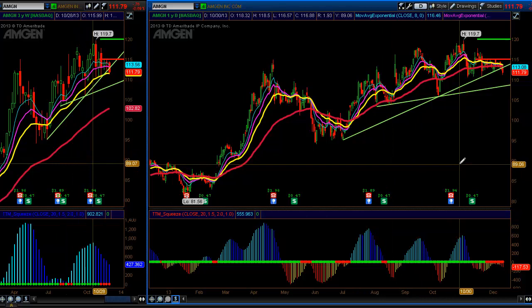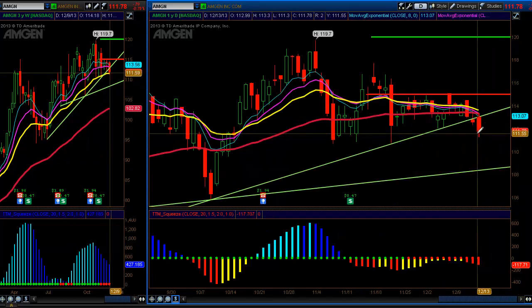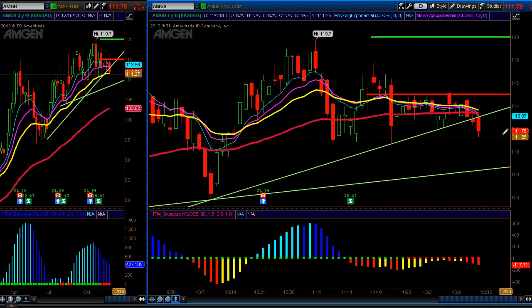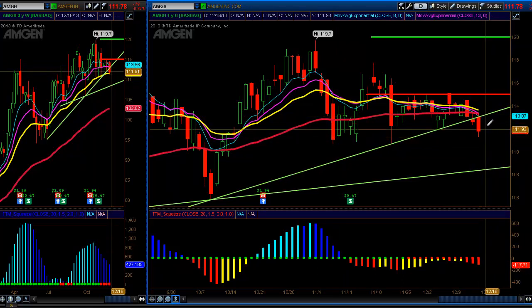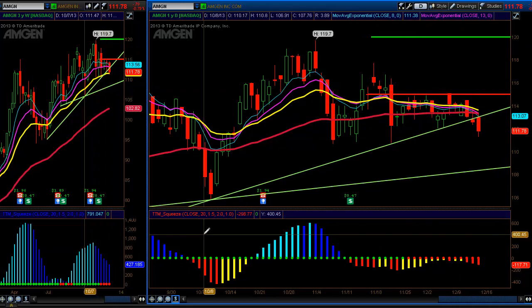Again, I don't think I'm going to take a position in this today. If you wanted to take a position today, I would recommend doing the bear call spread because it's more forgiving. If for some reason Amgen turns back around, you do have some intermediate support here around 110, 111. So this thing could simply chop around a little bit. But for me, any rallies up into that 112, 113 area, I'd be selling that bear call spread and look for that to move lower.